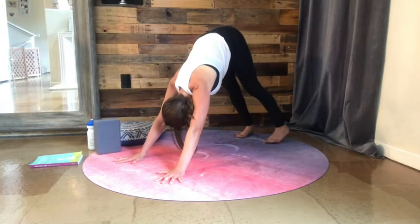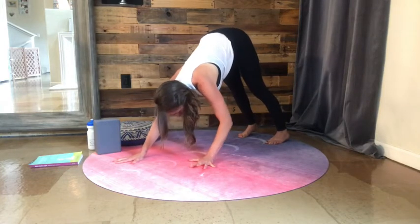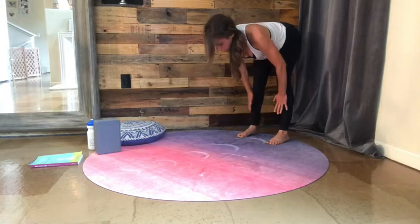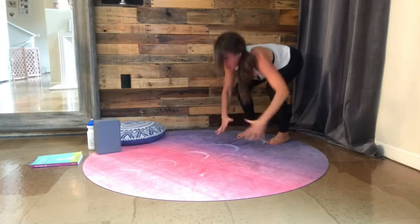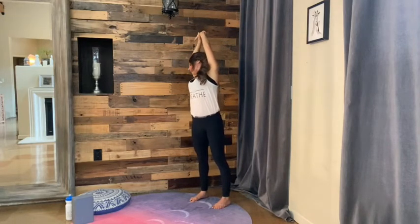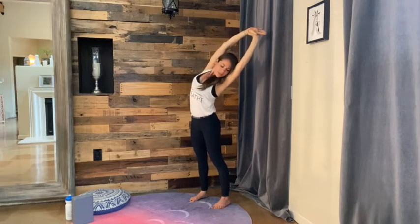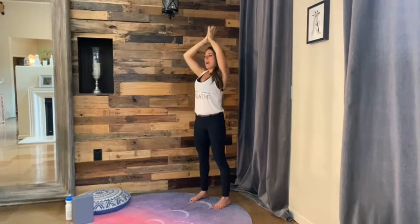Take a big breath in, big breath out. Slowly walk the hands to your feet, hands to shins, halfway lift. Exhale, fold in half. Inhale, root to rise. Right hand grabs left wrist, side bend to the right. Inhale, center, side bend to the left. Inhale, center. Exhale, connect to the heart.